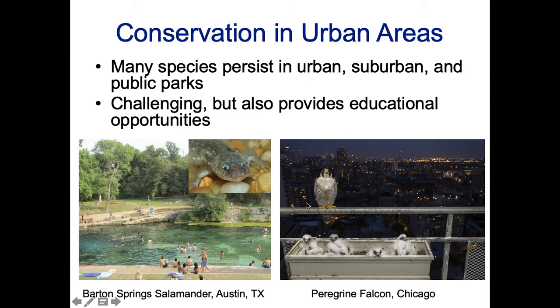This one's relatively easy. There's a lot of raptors that nest on the high buildings in cities. So this is a peregrine falcon nest in Chicago. And so this is frequent, and sometimes people will put up cameras so you can watch a live stream of the nest for some of these raptors.